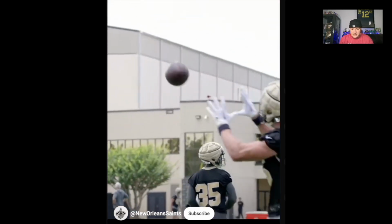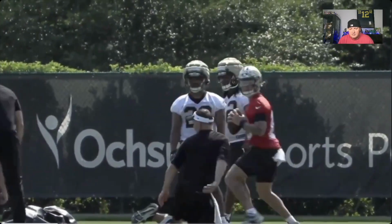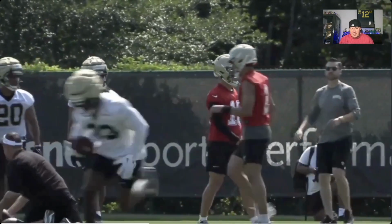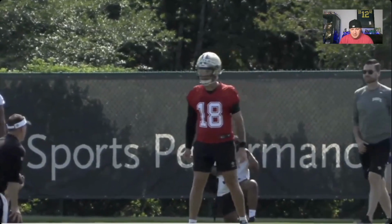There he is. Ball getting out there. It's all from the Saints here. A lot of these I've collected over time during the offseason. A lot of these are from minicamp. The back half is definitely almost all minicamp.